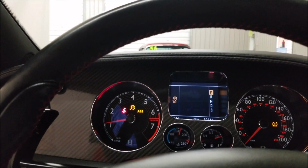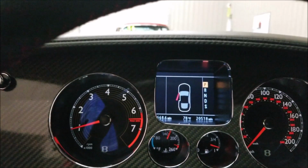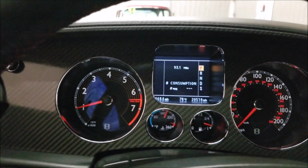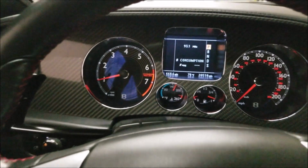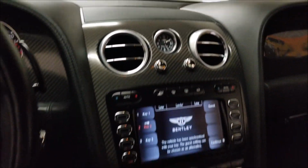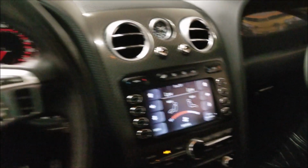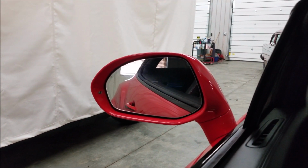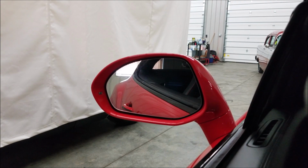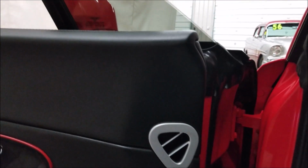Miles on the car was just a little over 20,000. Go ahead and close the door and check out. There you go, 20,518. Again, no warning lights, anything like that on. Again, clean Carfax, no accidents indicated. See more of the carbon fiber on the dash. I don't know if you can hear this, but we get the incredible sounding car.